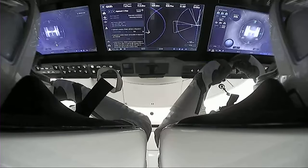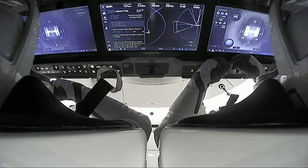All right, and we're back with that video connection. This is a view from Dragon looking up at the station. Right now, Dragon is just about 450 meters away, still starting to close in. We're continuing to fly up and around until we hit Waypoint 1, expected to be there in about 23 minutes.